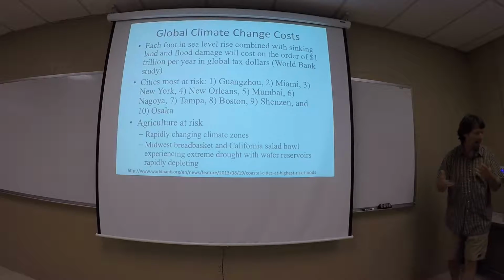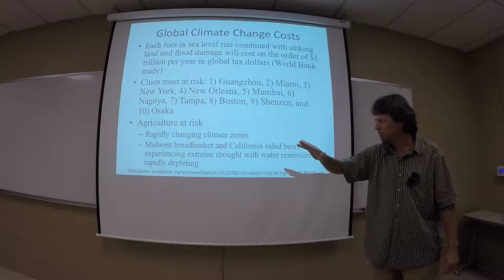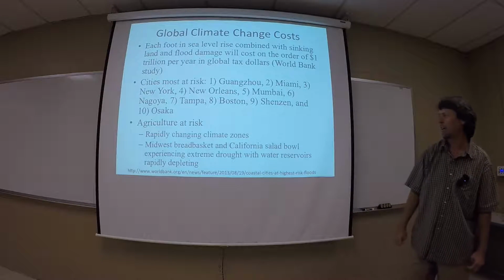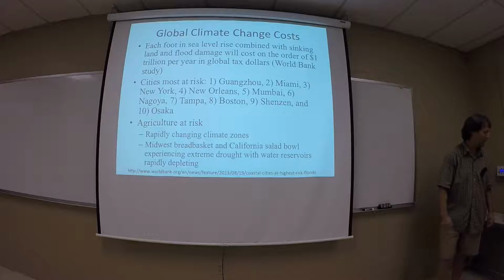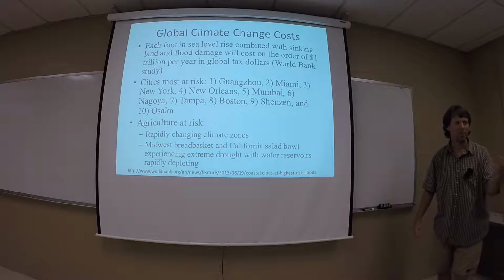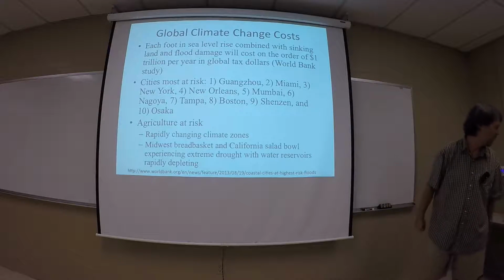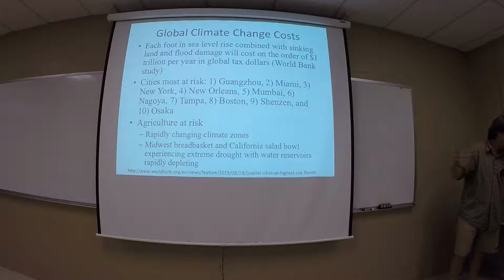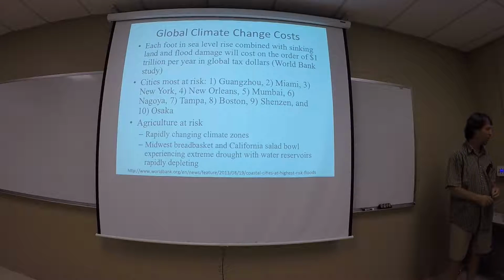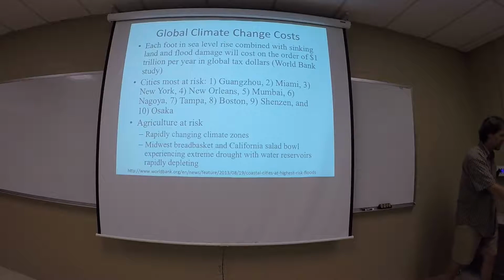Midwest breadbasket, California salad bowl. We're already seeing extreme droughts occurring, and their water reservoirs are rapidly depleting. When that happens, all of a sudden we run out of wheat, we run out of vegetables, two of the most important things for us, and also major exports that help feed the rest of the world. Food prices are going to go very high, so I consider this an emergency.